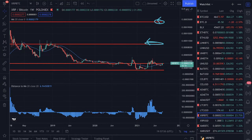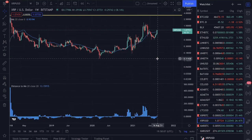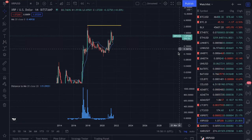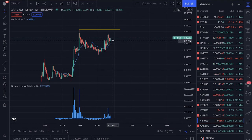Would I be loading up on my position? Probably not. I already have a pretty decent size XRP position that I'm comfortable with in my portfolio, and because of that, I'm probably just going to let this ride. Again, referencing the 20-month moving average, as of right now, the price would allow something like $4.25. This 20-month moving average is on the rise.